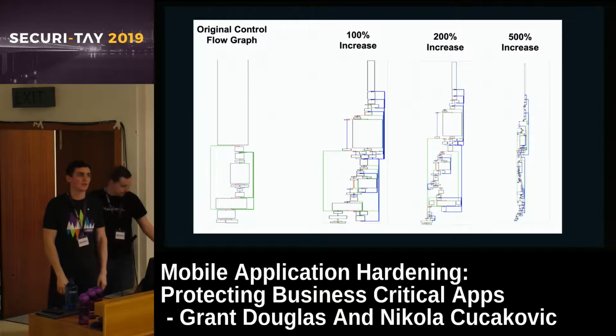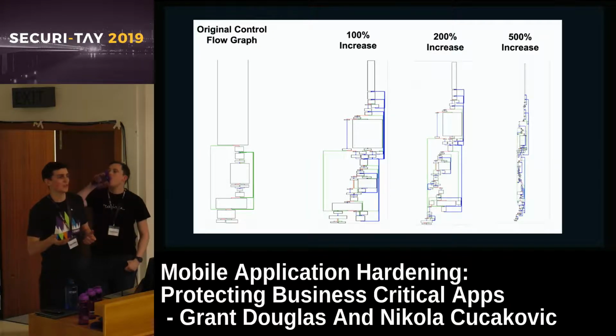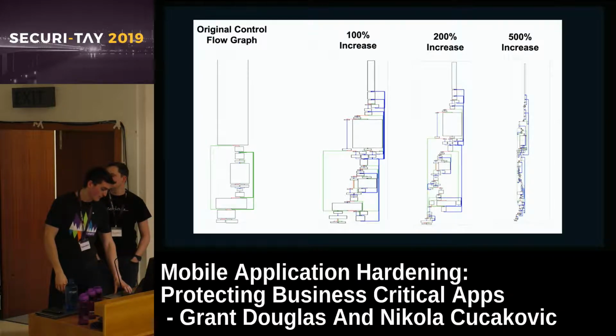And something important to note here as well is that you're constantly in a battle with the actual compiler. By inserting junk code, obviously one of the compiler's jobs is to remove junk code, right? To make it as efficient as possible. So you're constantly fighting between adding obfuscation and performance, because obviously if you're adding junk code, it's doing more processing. So there's definitely a balance to be struck there.